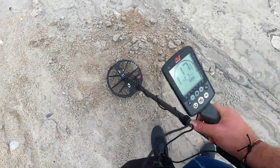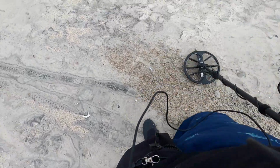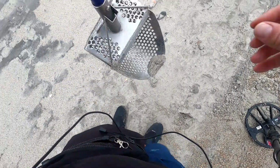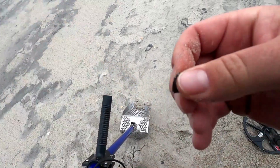And right next to our earring, right there is a 17. Maybe it was a jewelry party. That is not jewelry, so no jewelry party. I actually have no clue what that is. It almost looks like it could be silver though. I'm thinking not though.